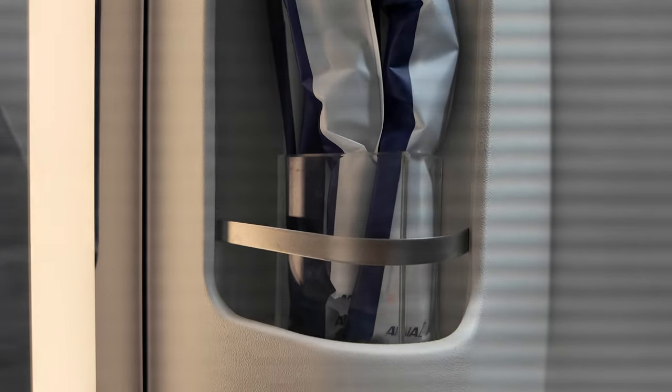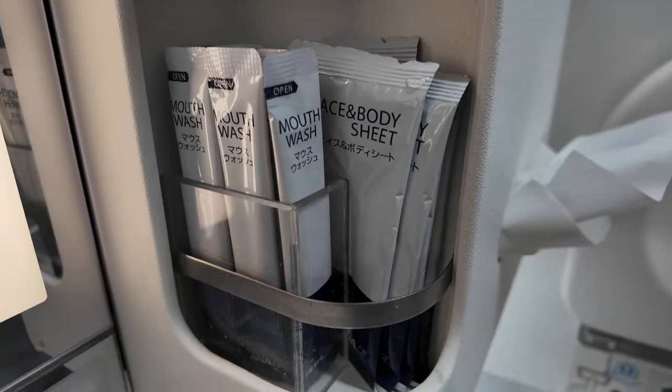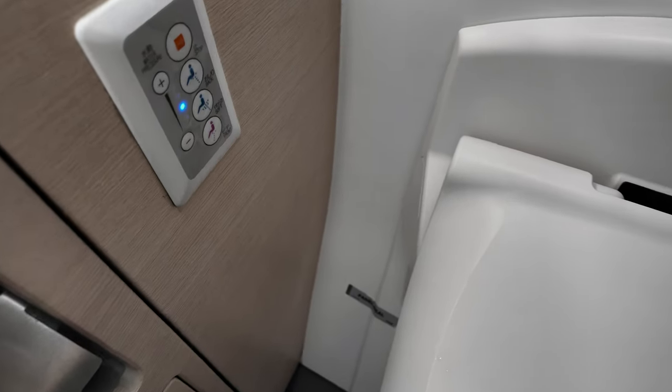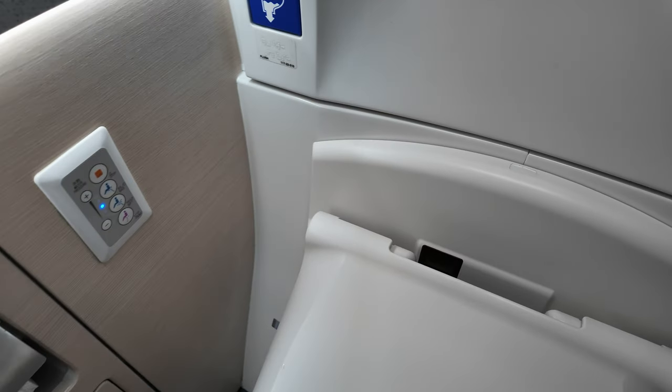The lavatory was clean, which is always a good sign on a long flight. ANA offers toothbrushes and mouthwash, and the bidet toilet was a nice touch. But other than that, it was pretty standard, nothing that screamed luxury.